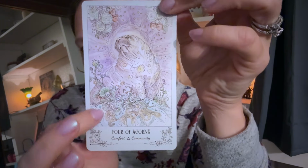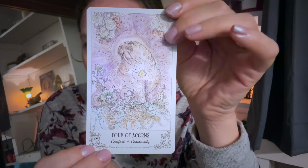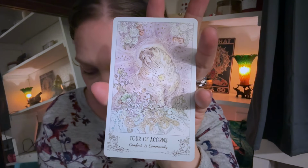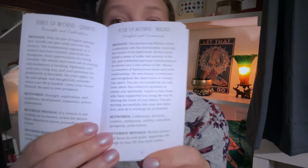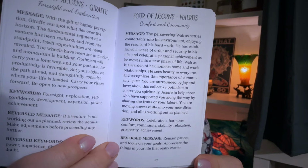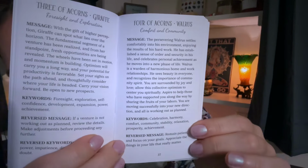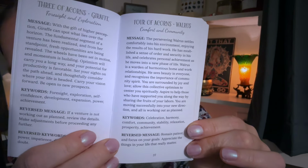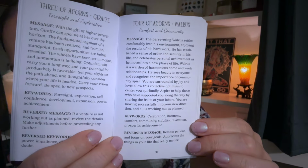So this is helping to guide our session, and I'll read what the card means. It came with a little book. I'm going to hold this up so you can screenshot it if you want to. We're over here at Four of Acorns. Maybe you're like me and someone reading to you is like in one ear, out the other. So go ahead and screenshot it.